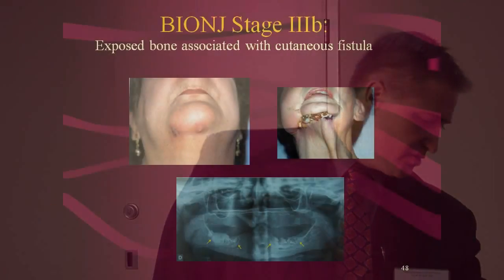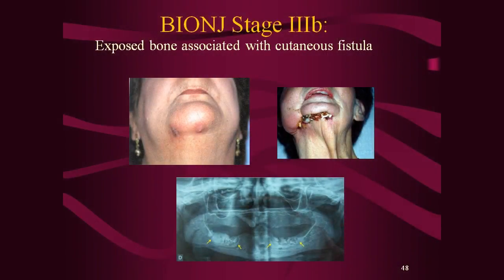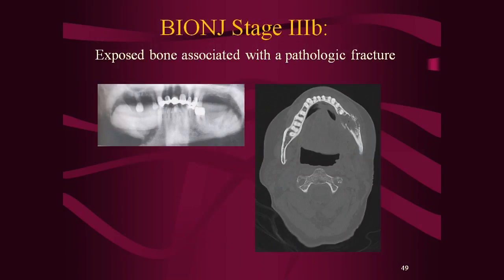So again, here's a patient who has multiple areas where you have all this dead bone down here, and you have an orocutaneous fistula. This is obviously a different patient because there's a plate right here, so someone's already treated that by putting a plate on there, and that's just eroded out. So pathological fractures happen as well.